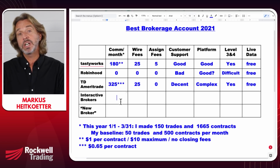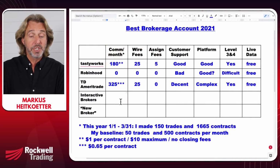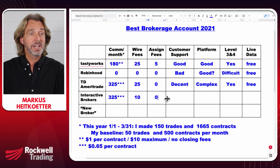Now let's talk about Interactive Brokers. Interactive Brokers, I personally do have 3 accounts with Interactive Brokers. I've had them since 1999. I have been with Interactive Brokers because they're a great choice for international traders. However, Interactive Brokers also charges 65 cents per contract. So very similar here to TD Ameritrade. If I would trade on Interactive Brokers, I would actually spend $325. Now the wire fee here is a little bit cheaper. It is $10. The assignment fees, if you are getting assigned, it is $0.